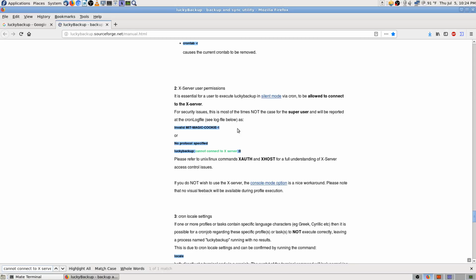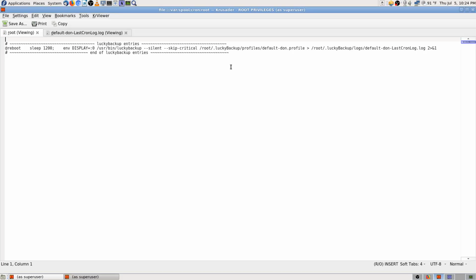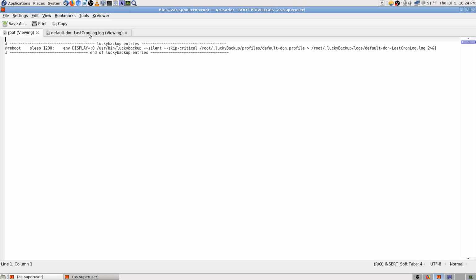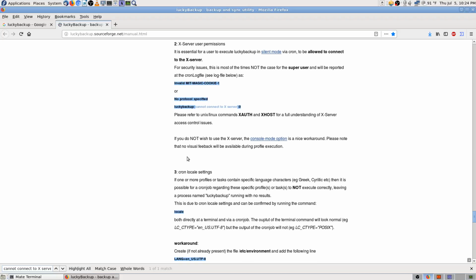Yeah. See log file below. Invalid MIT cookie or no protocol specified. Lucky Backup. I think that's exactly what that thing said, wasn't it? No protocol. Now I've lost the errors that I had opened. Oh, here it is. No protocol specified. Lucky Backup cannot connect to the X server. Okay, so this is it. Please refer to Unix, Linux commands, xauth and xhost for a full understanding of the X server access control issues. If you do not wish to use X server, the console mode option is a nice workaround. Please note that no visual feedback will be available during profile execution.